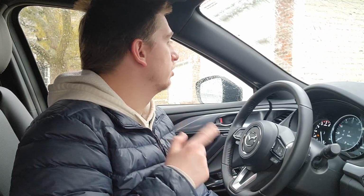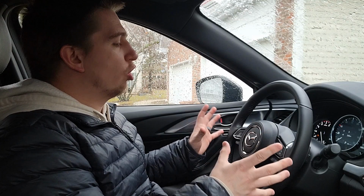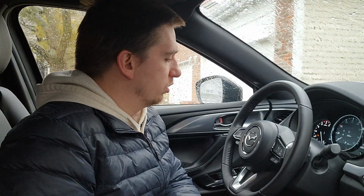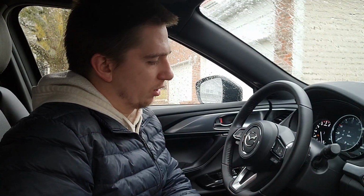I have the Bose speaker system in this CX-9, and I tried to fine tune it as best as I could, and it just doesn't compare to the Model 3. The buttons on the steering wheel, there's just so many of them. I'm so used to just the two scroll wheels. It just makes life so much easier just due to the fact that they're multi-function use scroll wheels, and for simplicity's sake, it's a lot easier.